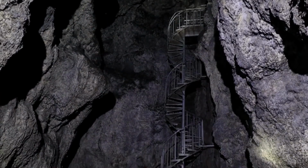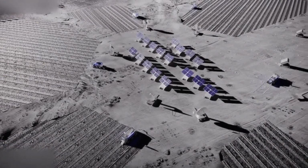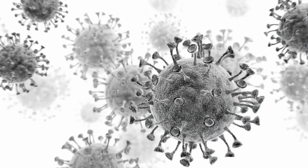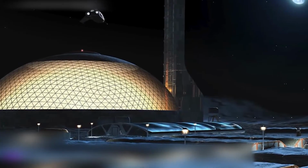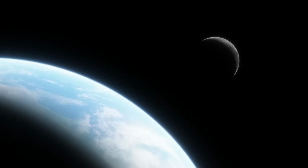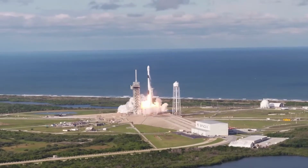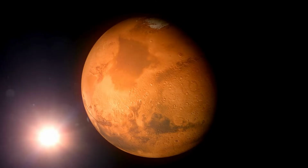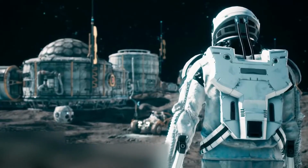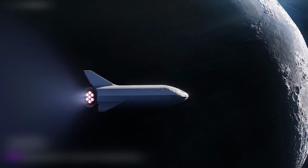Lava tubes will become shelters, ice will be a source of water, and solar panels on eternal hills will provide energy. But what if beneath the surface there are dangerous gases or unknown viruses frozen in the ice? And how will the human psyche withstand life under a dome where the sky is always black and the earth hangs like a distant blue sphere? And most importantly, why is this necessary? It's not just science. The moon could become a springboard to Mars, a factory for resource extraction, or even a tourist resort. But are we ready to pay the price? Or will colonization turn into a nightmare, like in movies about Martian disasters?